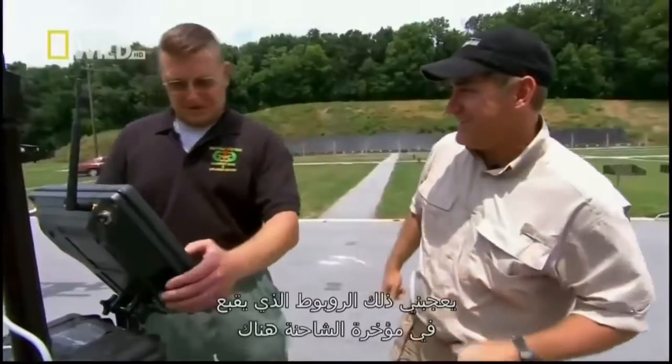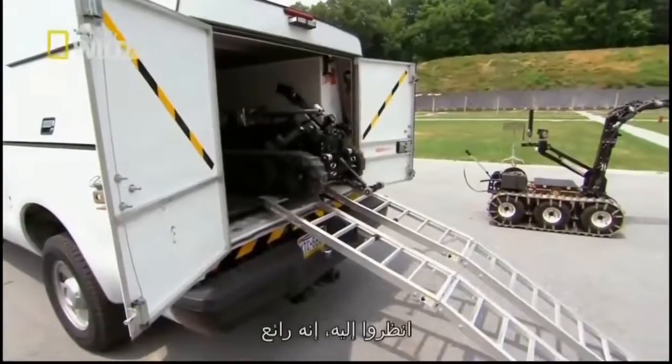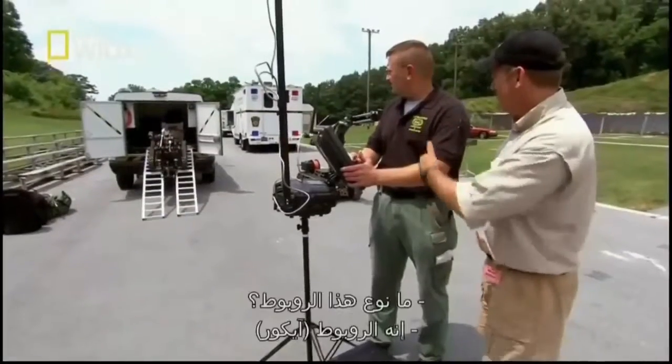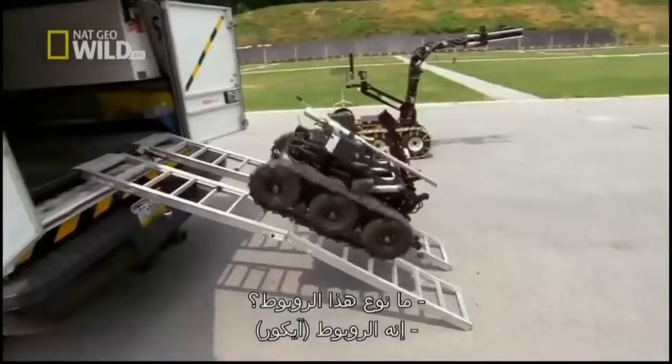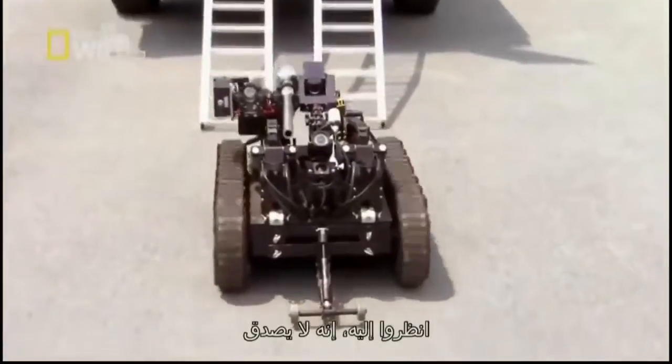I like this little guy in the back of the truck there. We'll bring him out for you. Oh, look at that. That is awesome. Which robot is this? This is the I-Corps robot. Look at that. That is incredible.